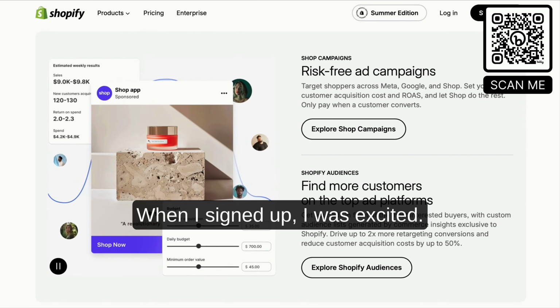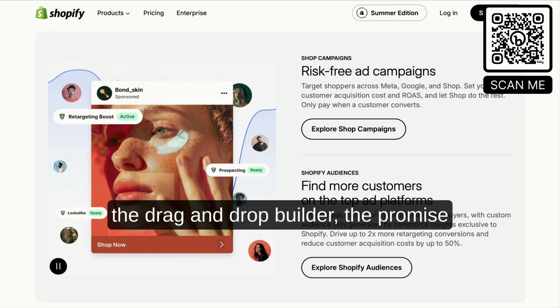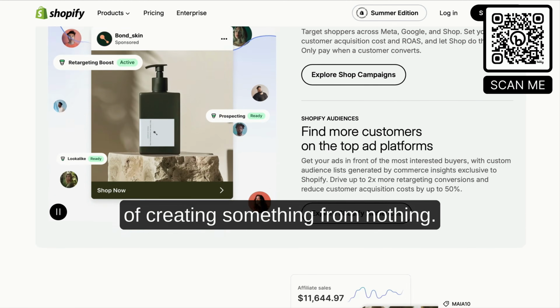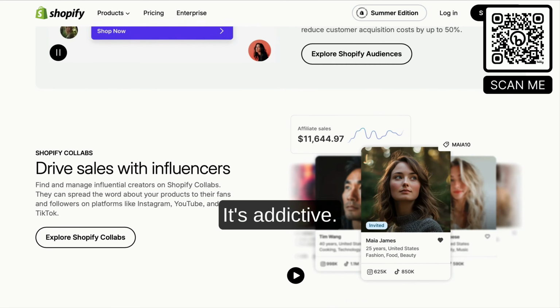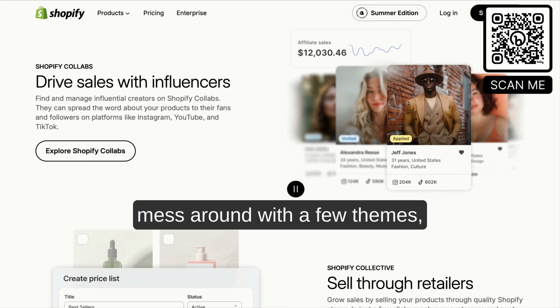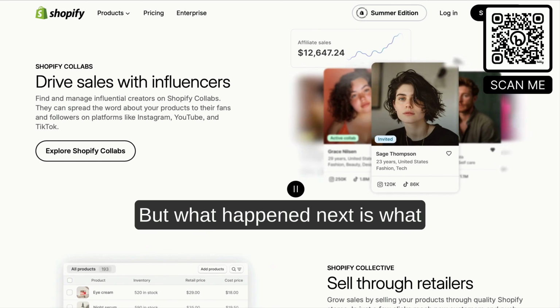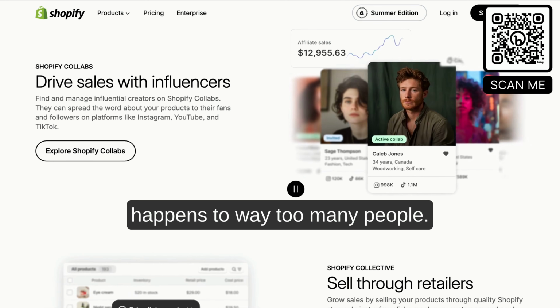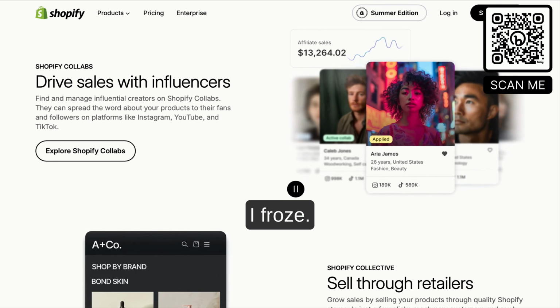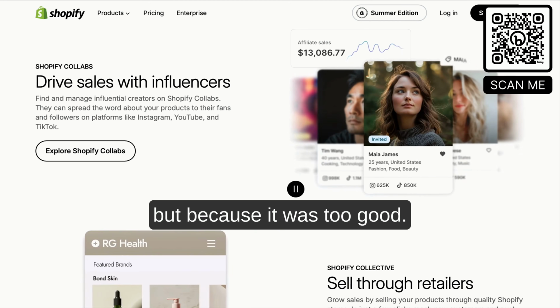When I signed up, I was excited. That clean dashboard, the drag and drop builder, the promise of creating something from nothing. It's addictive at first. I told myself I'd explore it a bit, mess around with a few themes, maybe check out the product pages. But what happened next is what happens to way too many people. I froze. Not because the platform was bad, but because it was too good.